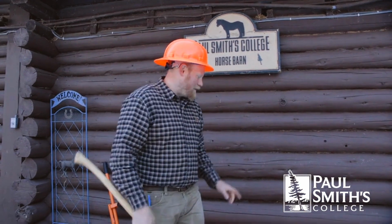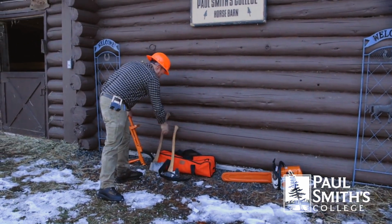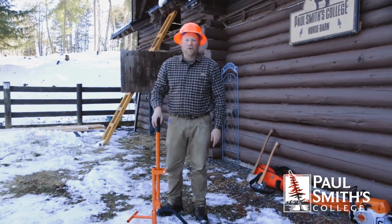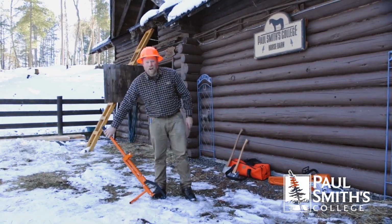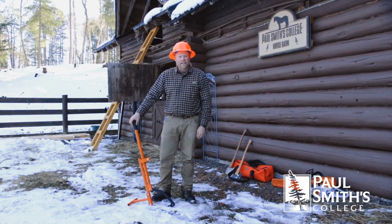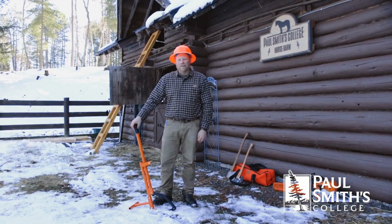We're also going to be using the chainsaw, and we're really lucky that we have the log ox with us today. This is a multi-purpose forestry tool that we're going to bring out. We're going to be using it as a timber jack to lift logs. We're also going to be using it as a cant hook to roll logs around, and just generally making work a lot easier out in the forest.